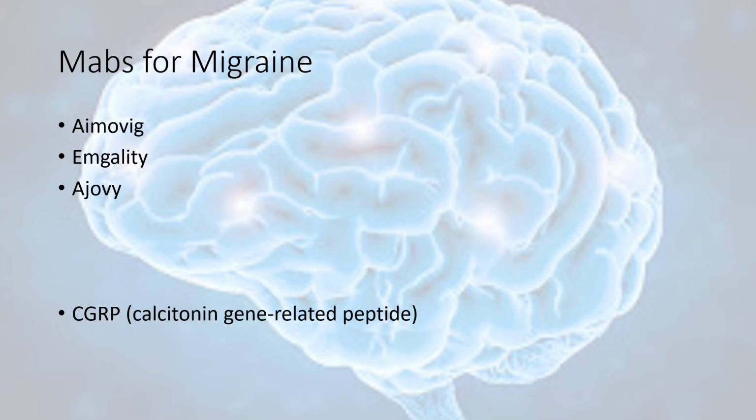There are 3 medicines. Aimovig is a good medicine, but it causes a lot of constipation, so people don't like it. Emgality is a newer one that seems to work a bit better, came out second. And then the Ajovy is now being pushed by that drug company, and I think it might even be a little cheaper, and so some formularies prefer it.